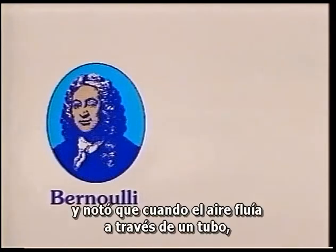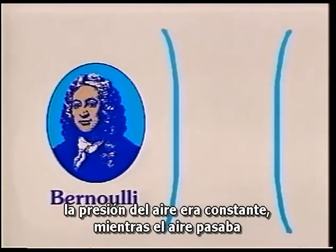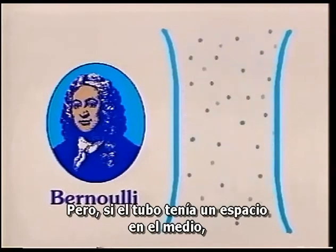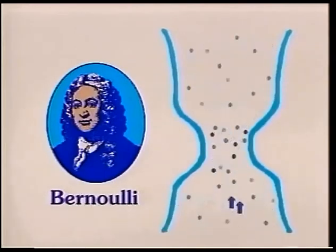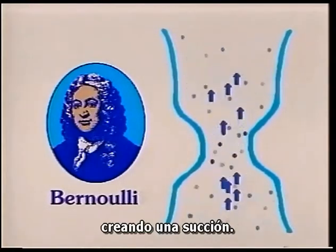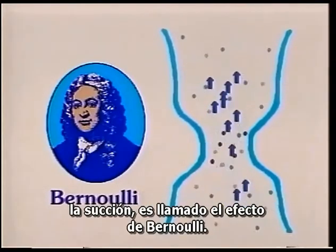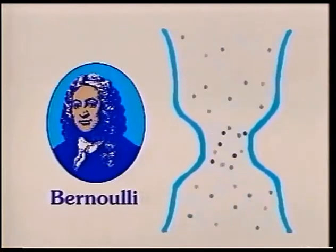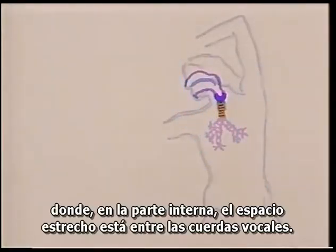Bernoulli studied air pressure and noticed that when air flows through a tube, such as the one shown here, the air pressure is constant as the air passes through. But when the tube has a narrow space in the middle, the air flows faster through the narrow space, which causes the air pressure to drop in the narrow space, creating a suction there. The effect of air passing through the narrow space, the suction, is called the Bernoulli effect. We can see that the tube resembles the air passageway, where inside the narrow space is between the vocal folds.